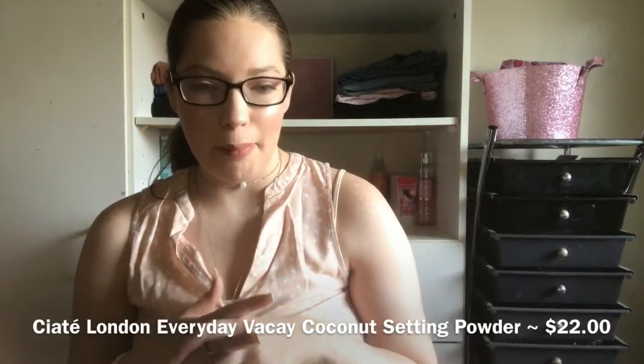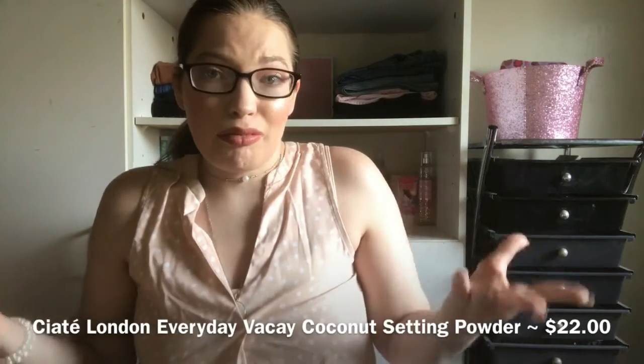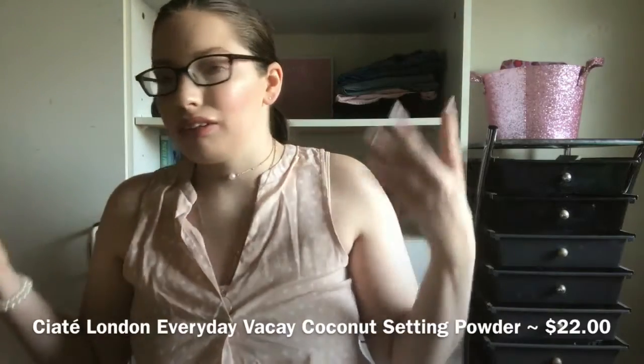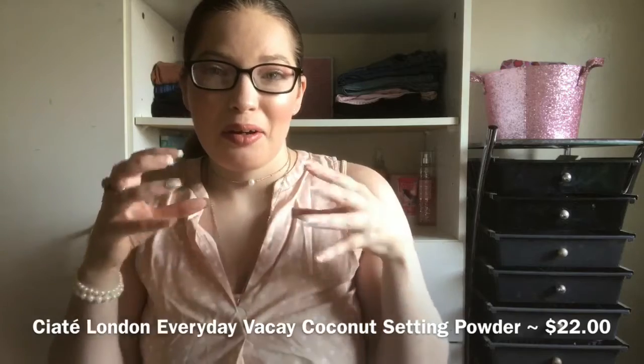So I'm excited to try that, but I don't really smell a whole lot of coconut. It's a very faint smell to me, but you know, that's nice. And plus, most likely when you do put something on your face, I don't think it's gonna linger there for hours anyway, so that's nice. I can't wait to try that out. I could always use more powders.